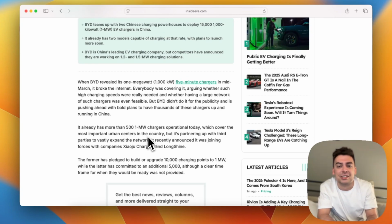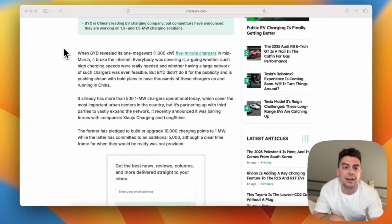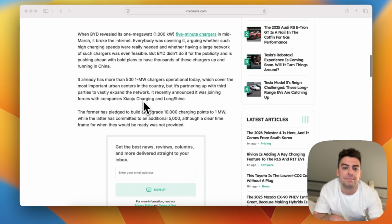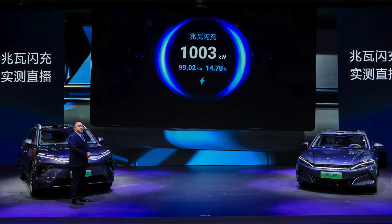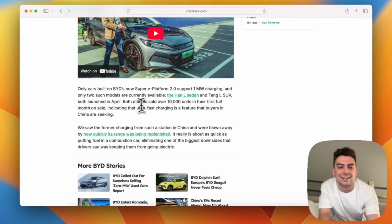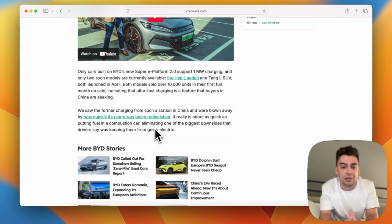They already have 500 of these DC fast chargers in China, and now they are going to be expanding them to over 15,000 of these stations. They only have 2 cars right now that launched in April that can take advantage of this fast charging. It is the Han L sedan and the Tang L SUV. Both of those launched in April, and it says here that both models sold over 10,000 units in their first month on sale. That just shows how the consumers in China love the fast charging. They can charge from 0 to 100 in like 5 minutes. So they have sold very well, and now they are expanding their fast chargers all throughout China, so a lot more people can take advantage of these chargers.